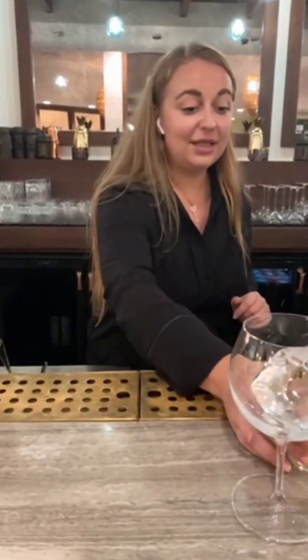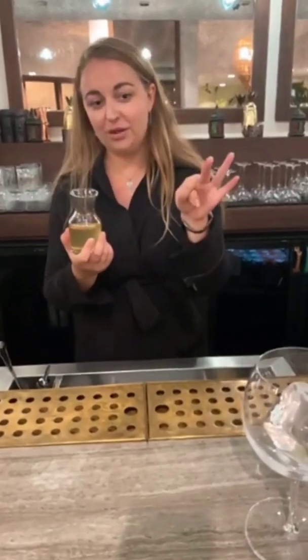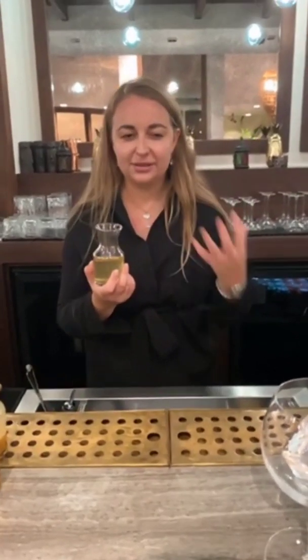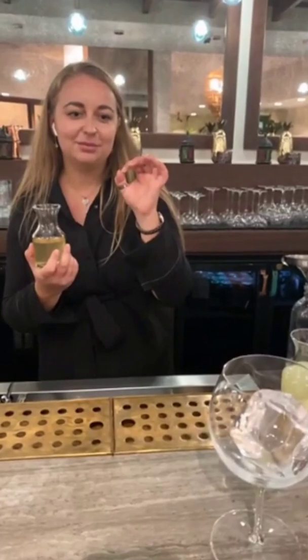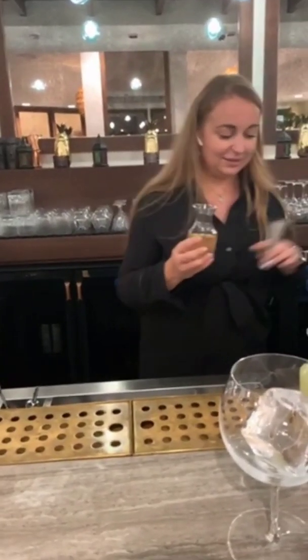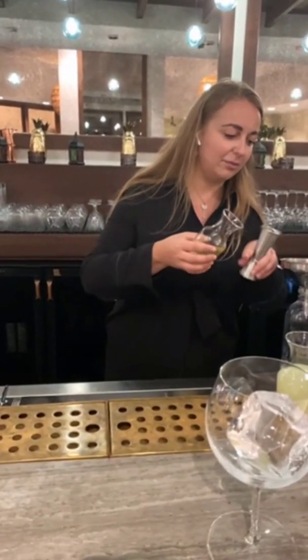The next one is honey syrup. I'm making it homemade. You just need sugar, water, and honey. I'm doing equal parts. In order to get a really consistent product, I recommend you use scales and measure the water not by ml but by grams. Then you will always have the same product. For 1 cocktail, we need 20 ml. Here I'm gonna put.